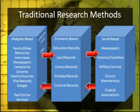Many people doing their research also go beyond just the biological-based relationships, but really want to get a sense of the economic-based capabilities or assets that their ancestors had. Looking at education, land, census records, probate records, even criminal records, really gets a sense of where your family was poised in society, and what that transfer of wealth was like.